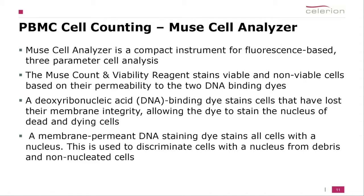So we are going to see how we count PBMCs. We use an instrument called the Muse Cell Analyzer. It is a compact instrument for fluorescence-based 3-parameter cell analysis. The 3 parameters being live, dead, and cell size. The Muse Count and Viability reagent stains viable and non-viable cells based on their permeability to 2 DNA binding dyes, which are a DNA binding dye and a membrane permeant DNA staining dye.